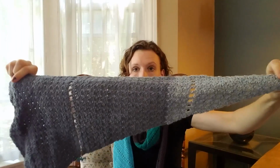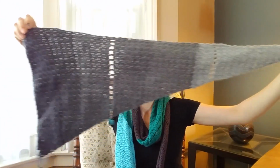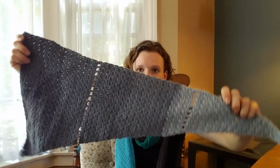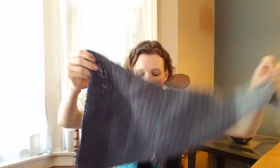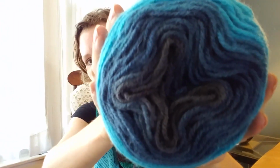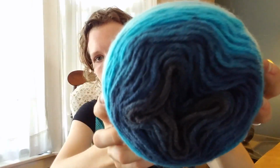But so this is my little start of a Kelsey shawl, which I will finish, and I will wear once it gets colder. So again, this is a triangle shawl, so it's going to get bigger and bigger and bigger. This is my colorway. I don't know what the color is. I feel like my camera's doing weird flashy things whenever I move. Sorry about that.